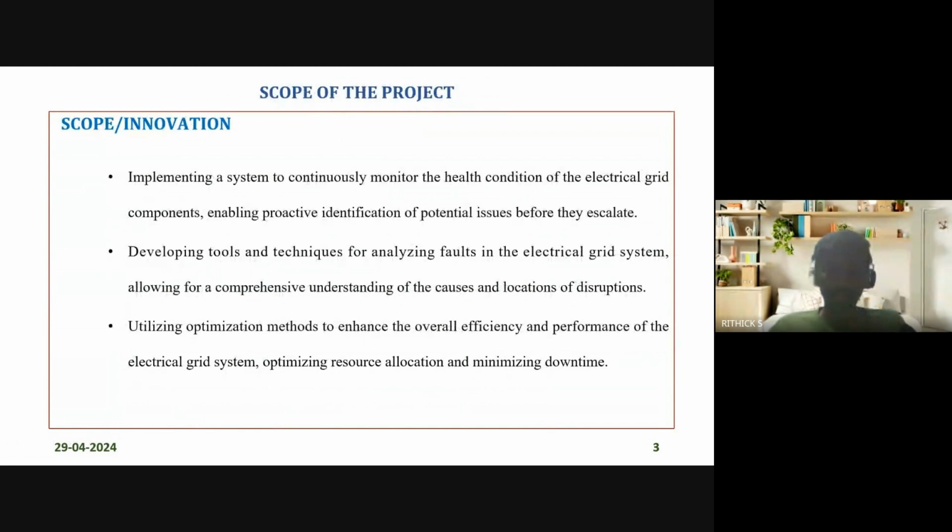The innovation of the project is implementing the IoT system in the main controller and in subcontrollers for continuous monitoring of the health condition of the electric grid, and also measuring the health of the components, enabling probable identification of potential issues before they escalate.